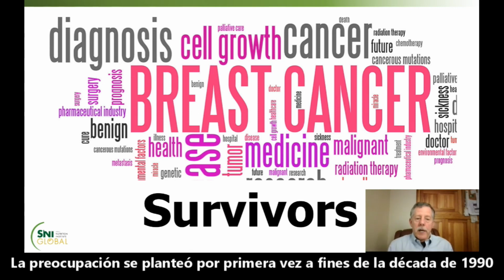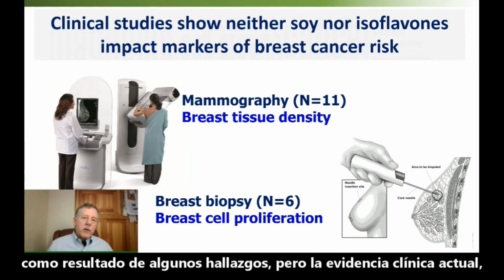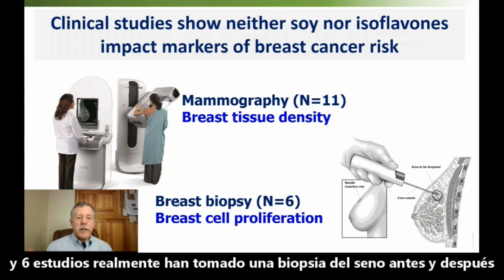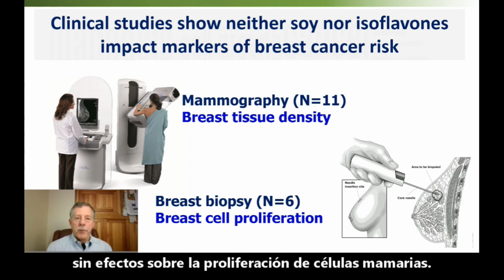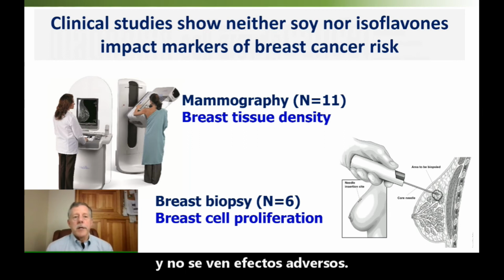This concern was first raised in the late 1990s as a result of findings from animal studies. But the clinical evidence is quite supportive of safety, very clear. 11 studies have looked at the effects of soy on the density of the breast, and 6 studies have actually taken a biopsy of the breast before and after exposure to soy or isoflavones. No effects on breast tissue density, no effects on breast cell proliferation. These are markers or indicators of breast cancer risk, and you're seeing no adverse effects.